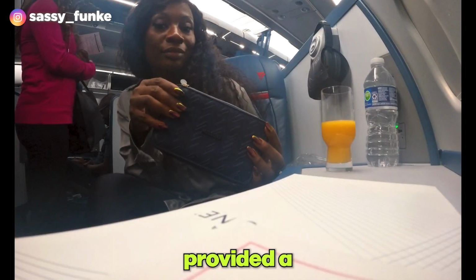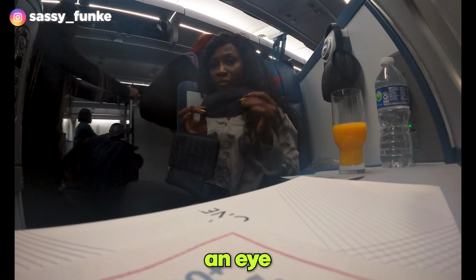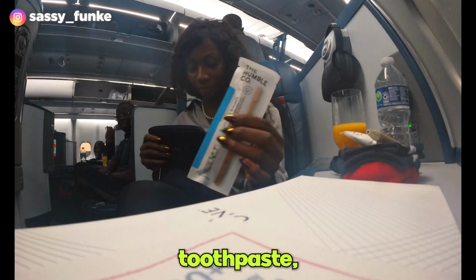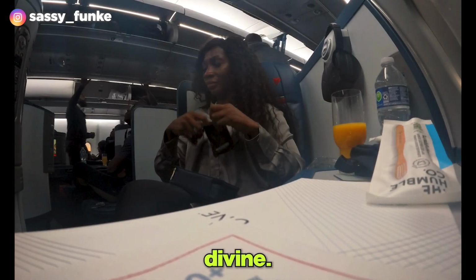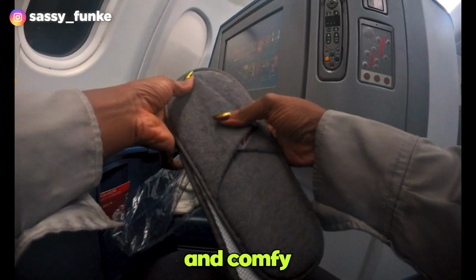They also provided a Missoni amenity kit, a Delta partnership item. It included an eye mask, soft socks, ear plugs, a branded pen, a toothbrush and toothpaste, as well as hand cream and lip balm from Grown Alchemist, which smelled divine. The bedding package included the softest pillow, a thick blanket, and comfy slippers.